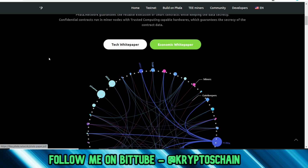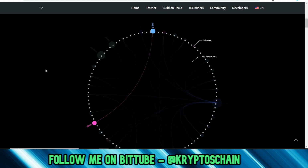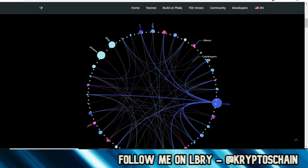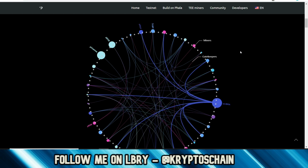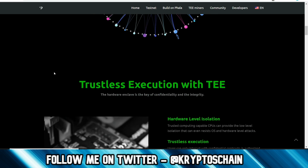They do have the white paper here, the economic white paper, which we're going to take a look at in a moment. Basically, they're showing you how it's going to look here, the model that they've got in place. So they're going to have the gatekeepers, which we're going to talk about when we look at the white paper. These are basically the people running the nodes, kind of like the validators, and then the nominators too. Now the miners, there are miners too, so we're going to be talking about that when we look at the white paper.